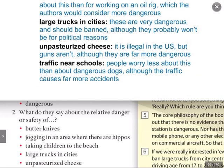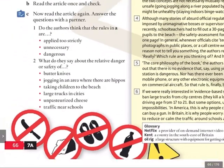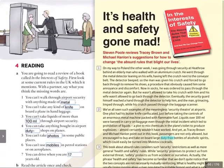Funnily enough, unpasteurized cheese is illegal in the US, but guns aren't. Which do you think is more dangerous? Although guns are far more dangerous, logical, no? Traffic near schools. People worry less about this than about dangerous dogs, although the traffic causes far more accidents. No? So those are the questions about our text. No? It's health and safety gone mad.